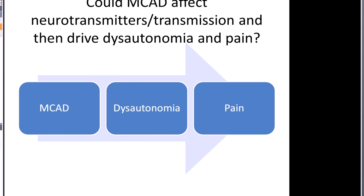So this is where we have to think, like, who done it? Who started it? And where do we intervene first? If someone's in front of you, what's the big thing that you've got to hit for them? What's the winner? Could it be that the neurotransmitters and their difficulties with transmission are affected by the MCAD? Inflammation in the brain, and you've got such brain fog that you can't think through it all, and your nerves can't either. And so then that's driving this swinging of high and low, fight or flight and rest and digest. And then that's causing you to have pain because you're hypersensitive to things.